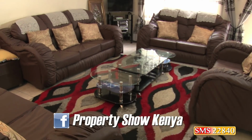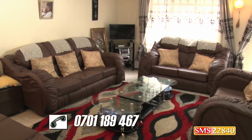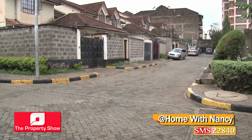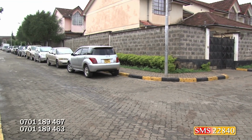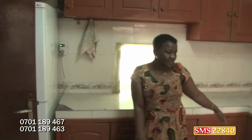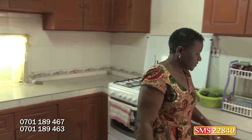My home ownership journey started in 1987 when I had just worked for CBA for 5 years. I thought I should buy a house because I was living in Umoja paying rent, and the bank was offering very low rates at 6% while the customers were being offered 20%. So I thought it's better for me to start looking for a house.